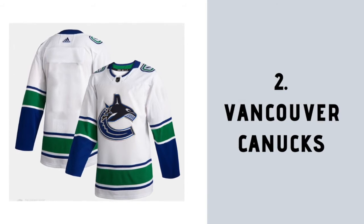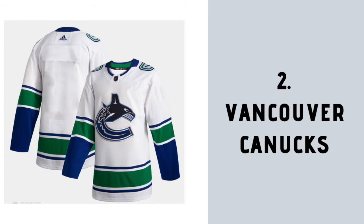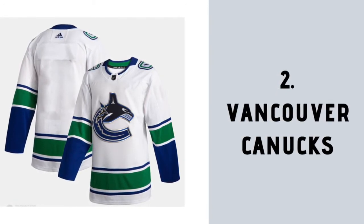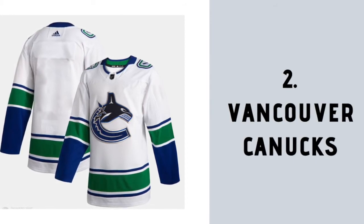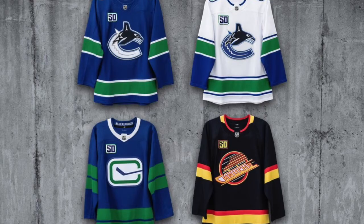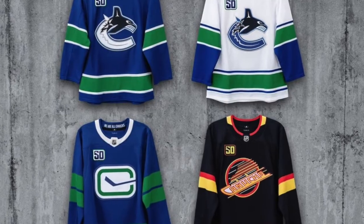You've got the home jersey, which is basically the orca breaking through ice, and on the away jersey, you can actually see at the bottom, it's the orcas breaking through water, like it's blue. So I really like that touch. Again, it's something you're not thinking about, but when you put the two jerseys together, you could definitely tell there is a difference. A really nice touch by the Vancouver Canucks. I'm happy they were able to keep that in their new uniforms. I think it really works well.